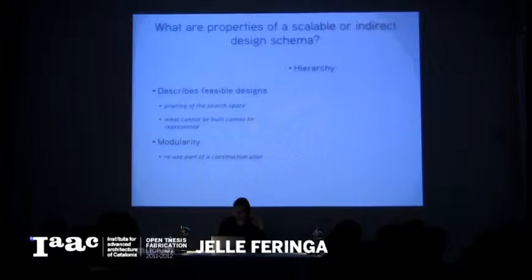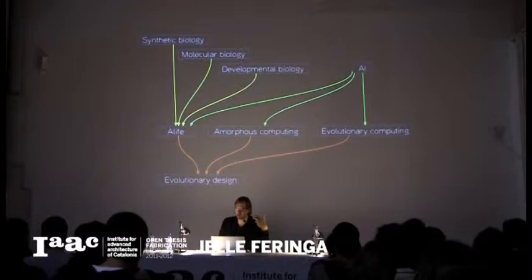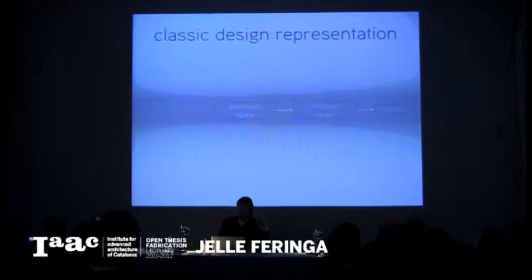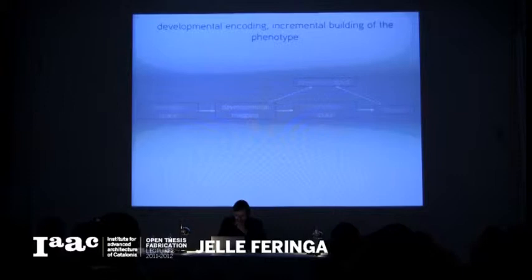So let me speed up a little bit and skip these slides. So let's say the state of the art in evolutionary computing is inspired by synthetic biology, by molecular biology, by developmental approaches, by amorphous computing, and so this is a sort of classic design representation, right? We have a genotypic space, we map this to the phenotypic space, we compute its global fitness. So a more advanced way of doing this is from the genotypic space, the DNA is being developed, right? It's exposed to an environment, if you will. And this environmental feedback is necessary to arrive at more scalable representations, if you will.